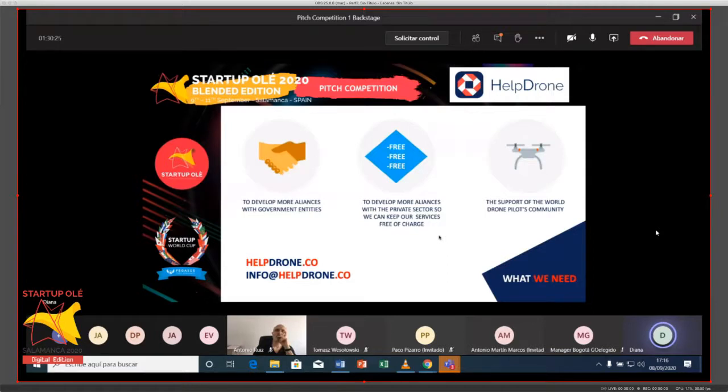What do we need? We really need to develop more alliances with government entities. We also need to develop more alliances with the private sector so we can keep our services free of charge for everyone. And then we also need your support, the support of the World Drone Pilots community. Thank you. We're open for questions now.